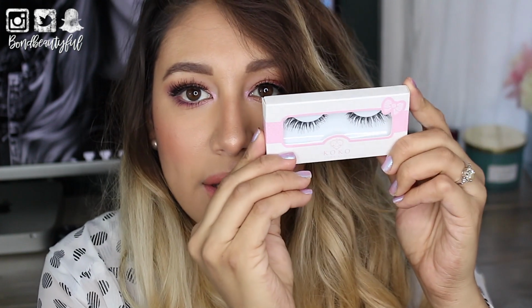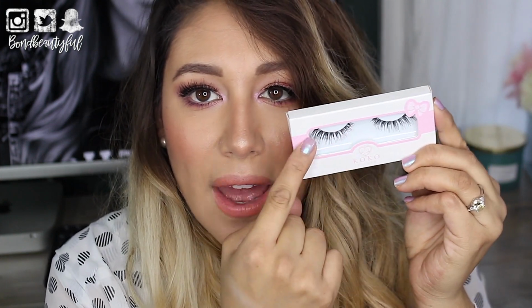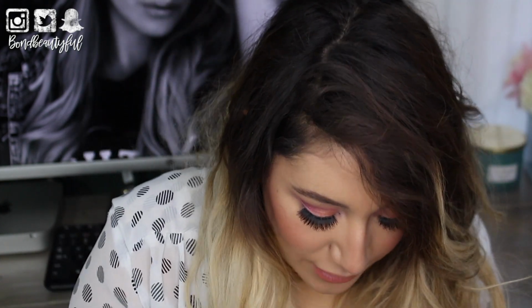Then 3 of Allure, which is kind of more my style, where they're short and they get really, really long. I love these ones, and every time I wear these ones, they just look good on my eye. You guys always ask me, what kind of eyelashes are you wearing? Well, it's always the ones that are short to long, but they look more natural on an everyday basis.